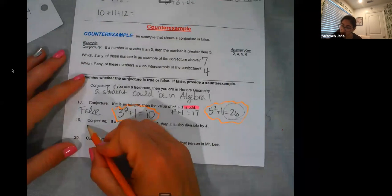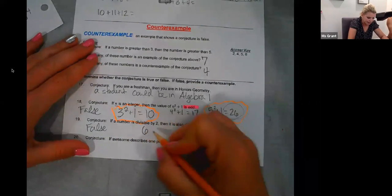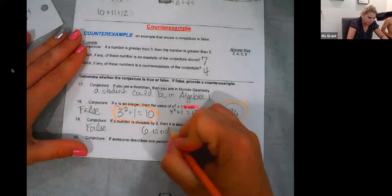If a number is divisible by 2, then it's also divisible by 4. Jana. False, and a counterexample would be 6 can be divided by 2, but it can't be divided by 4. Yeah, 6 is not divisible by 4.